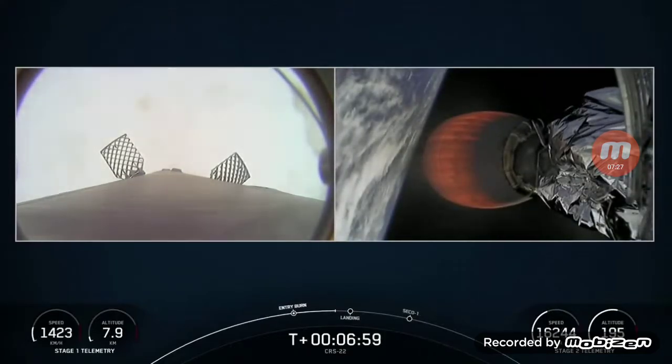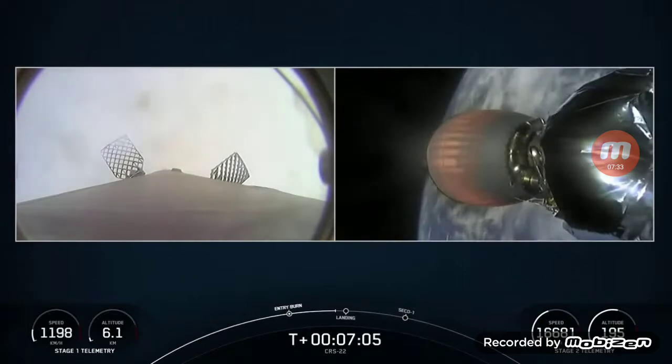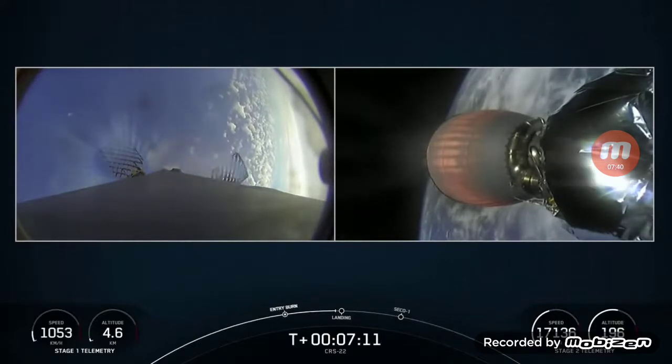Talking a little bit more about the first stage. So the next major event coming up is that landing burn. Landing burn is what will bring the vehicle speed rapidly down to 0.